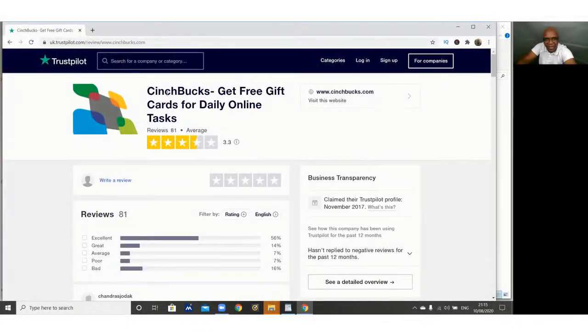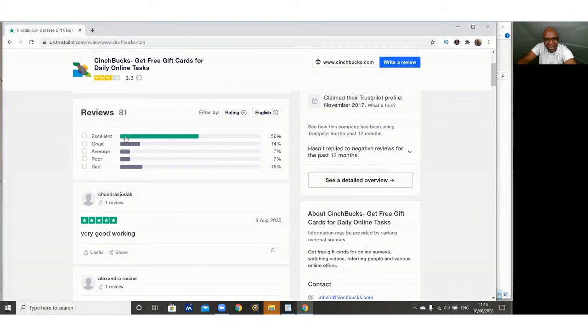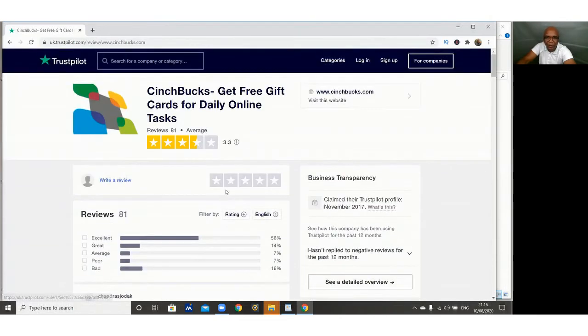Get free gift cards for daily online tasks. 81 people have left their reviews, but look at the bars. 56% saying excellent. 14% saying great, okay? Right, so you can see that the overall star is 3.3 stars out of 5, which is quite a decent rating right there, okay? So you can proceed on this website with some confidence, with some peace of mind. You can dig it more for yourself, okay?